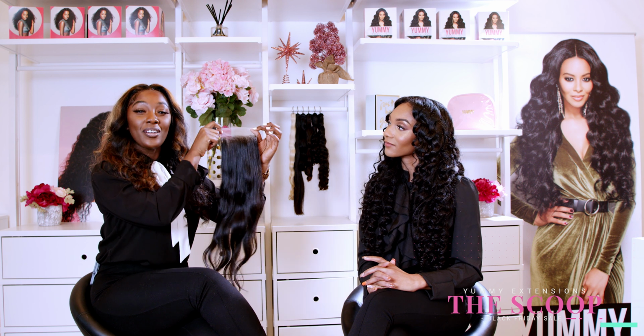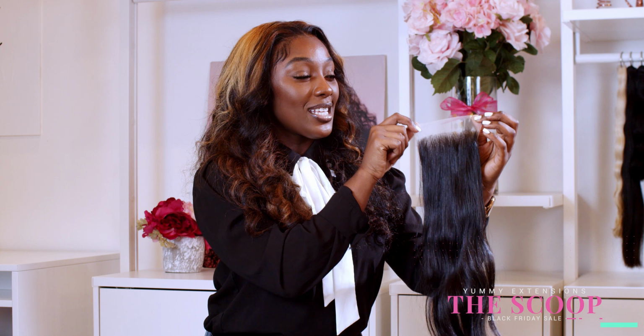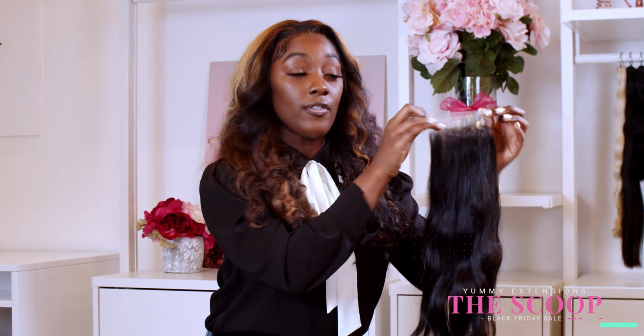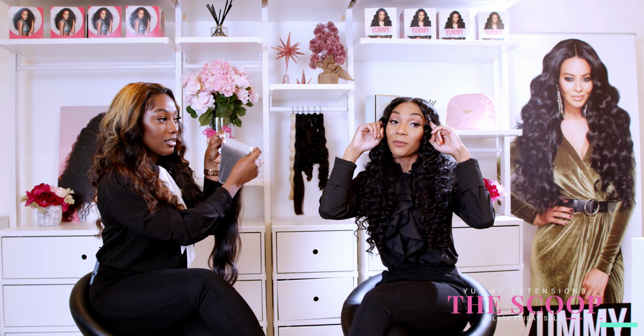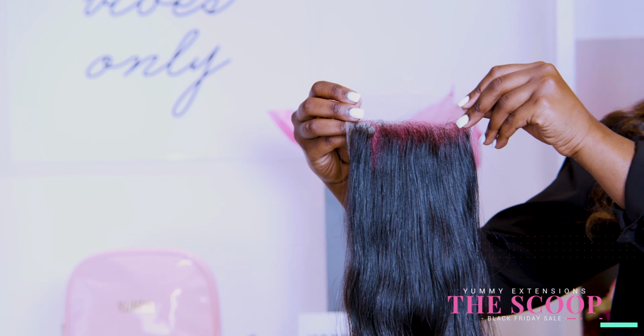Alright, yummy girls, now we're going to get into our lace products, beginning with our lace closures. Lace closures typically measure about 5 by 5. Asia, can you show me where 5 by 5 is? A 5 by 5 will be temple to temple. It's a really good style if you're wanting to protect your natural hair from heat styling.